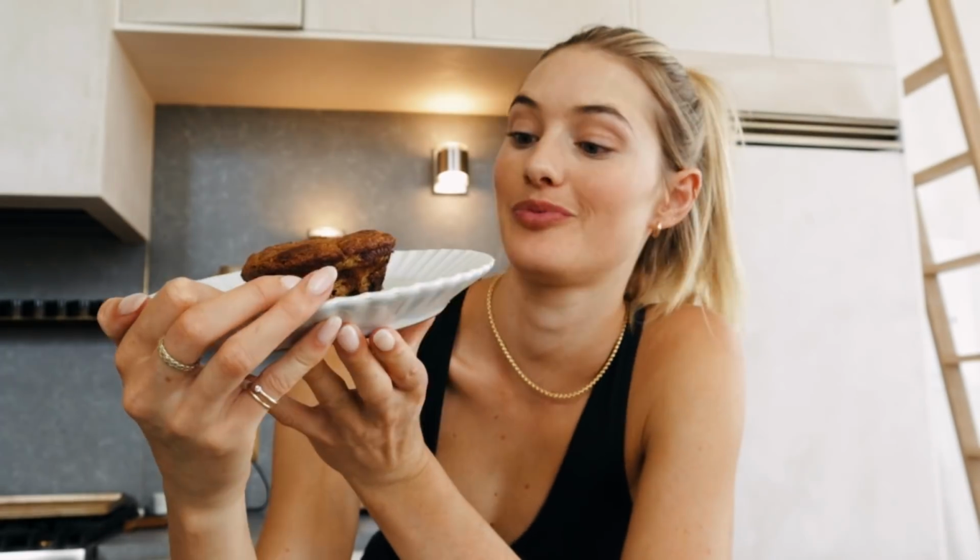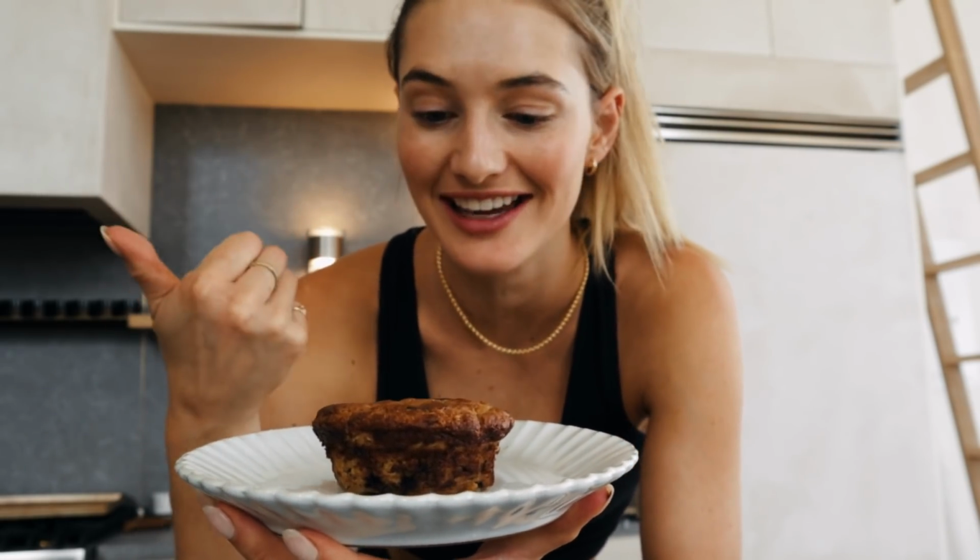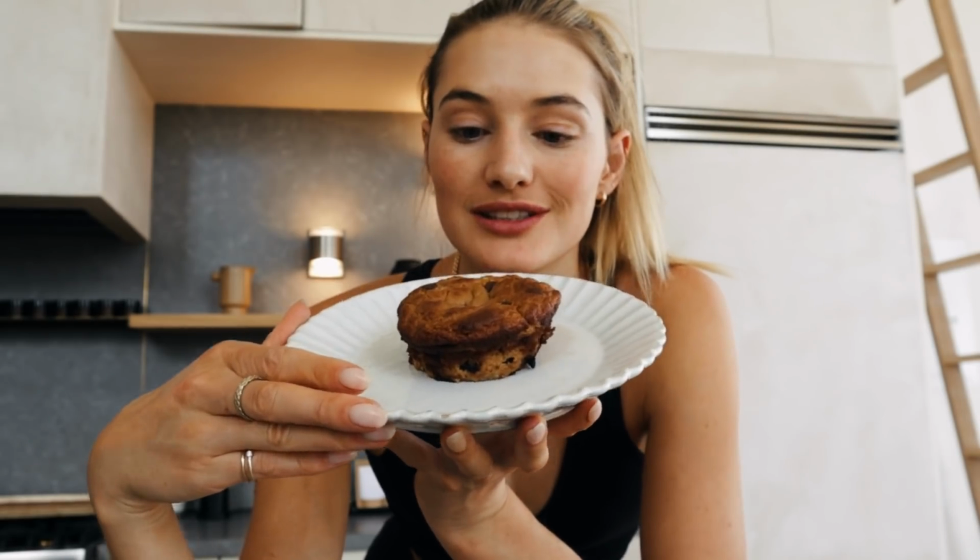Wow. My breakfast protein muffin is ready. It looks absolutely delicious. It almost feels like a dessert, but it's basically breakfast. It has eggs, protein powder, banana, almond flour, and it's super easy to make. Yeah, I'm going to take a photo and then I'm going to eat it. Because the camera eats first.